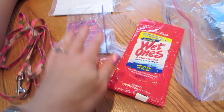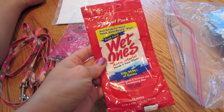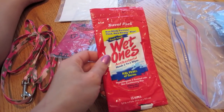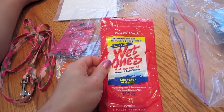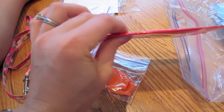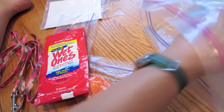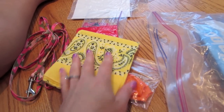I usually have them in my actual carry-on as well, as well as some wet ones, antibacterial hand and face wipes. With a long-haired dog, if she gets sick from either end, I'm sorry if that's too much information, this just really helps to clean it up. You can see I've used quite a bit of these on travel, and I'll probably need to buy a new one. And then I have a handkerchief, a similar sort of thing, in case I need to clean her up.